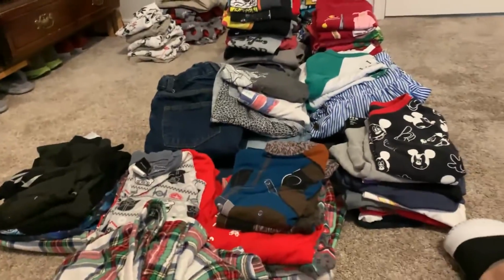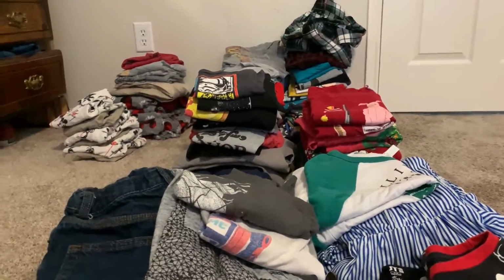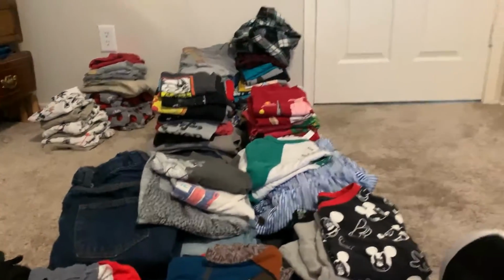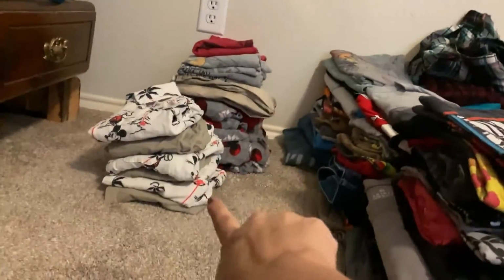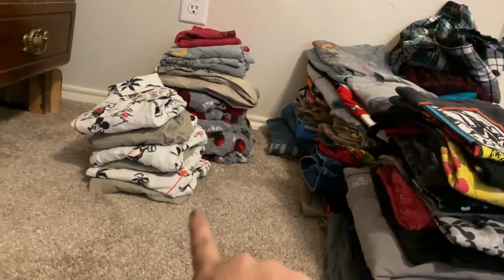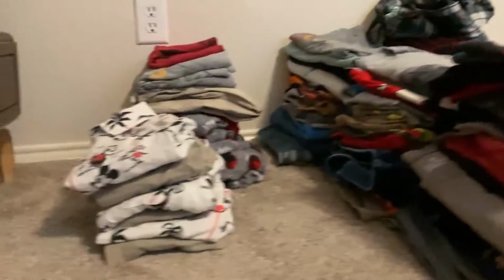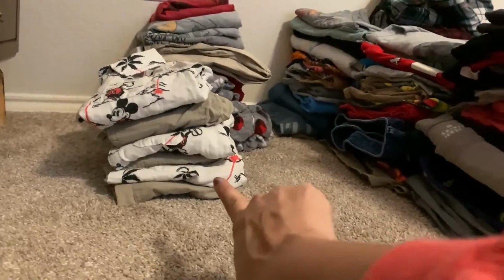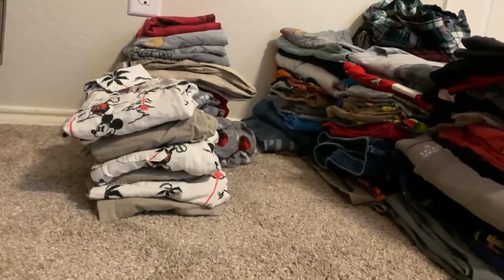I'll show you what we have. These are all the clothes we need for our trip. We're going for 8 nights and 8 days, so we need a lot of clothes. This is going to be our carry-on clothes. Just because I don't know when the Magical Express will be able to deliver our clothes, we're going to have everything that we need for that first day. So we've got our outfits for Ohana in the evening, and we've got jammies for after dinner.